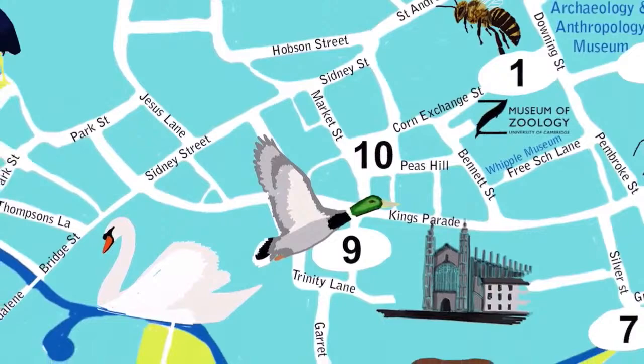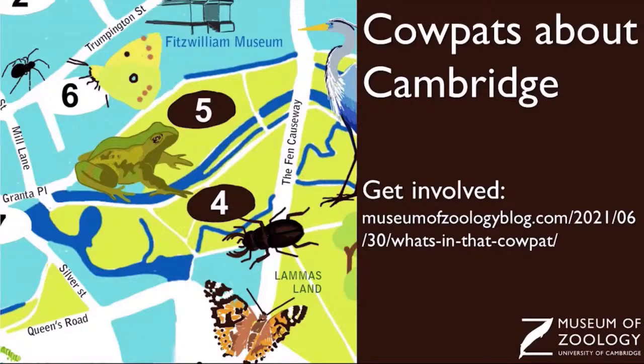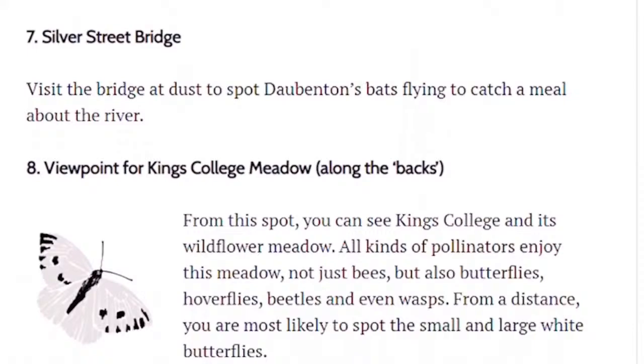Our Cambridge Safari Trail has 14 wildlife spots across the city to choose from. Look out for the brown spots, as these are excellent places to get involved in our Cowpats About Cambridge Summer Challenge. See our blog site for more information. You can find the trail on our blog too, and either access it on a smartphone or download and print a PDF version. Happy exploring!